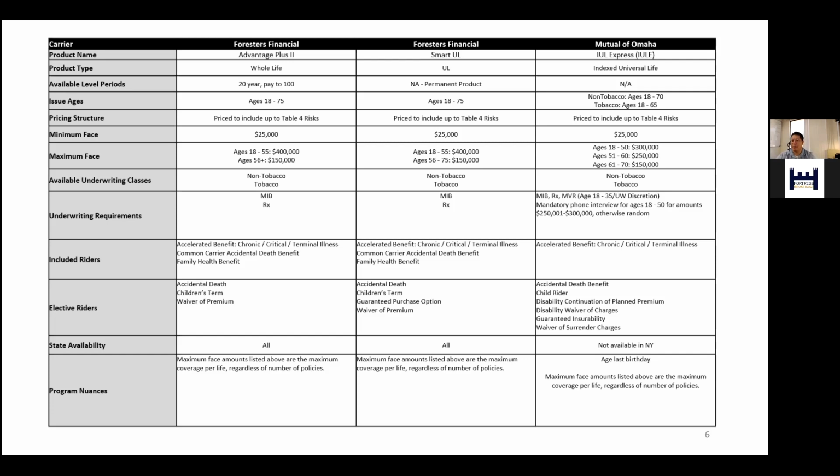If you look down at the bottom where it says program nuances, the maximum face amounts that are listed that you see above there are per life, regardless of the number of policies. Now, this is per carrier here, but what that means is the most you can get with Foresters Financial is going to be 400,000. So if you write a client with $200,000 worth of term and $200,000 worth of their Advantage Plus 2 whole life, you're maxed out. You can't now get another $200,000 or $400,000 of the Smart UL. So keep that in mind, and the same goes for Mutual of Omaha with their Express portfolio.